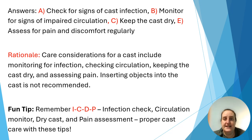Answers A, check for signs of cast infection. B, monitor for signs of impaired circulation. C, keep the cast dry. E, assess for pain and discomfort regularly. Care considerations for the cast include monitoring for infection, checking circulation, keeping the cast dry, and assessing pain. Now, inserting objects into the cast is not recommended.